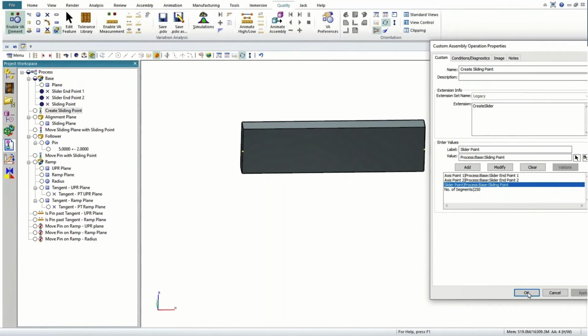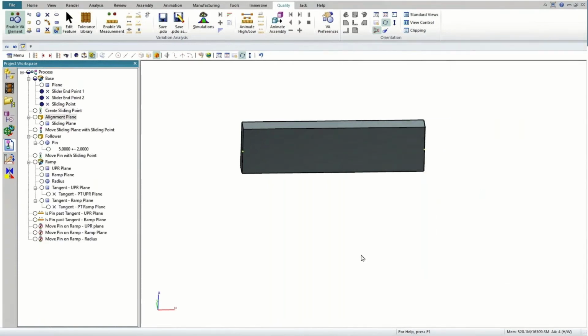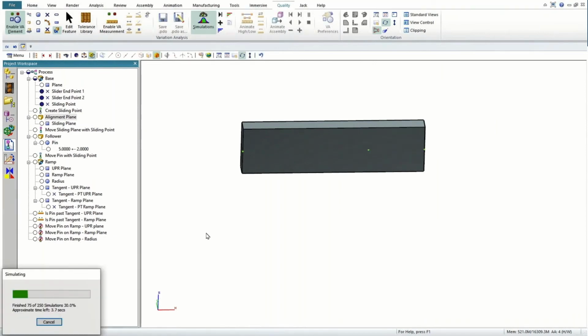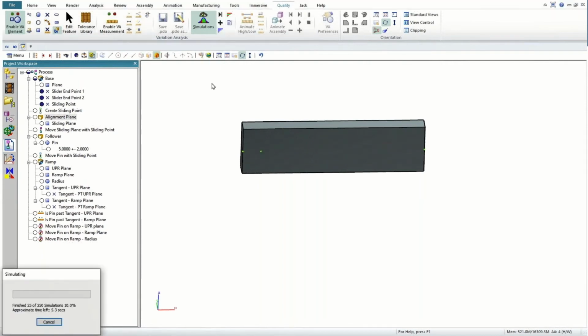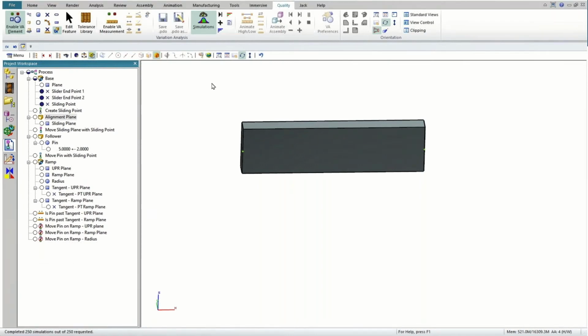So this is pretty simple. I've got 3 points, and the 1 point is going to move between the other 2. If I go in here and do my simulations, you can actually see that point move, and it's going 250 steps. So I'm running 250 simulations to get it from one end to the other. And now I'm running it backwards. It reverses once it hits the endpoint. So it's pretty simple. It allows this point to move, kind of like that cam was rotating. There's a rotational one, but here this is a linear one.